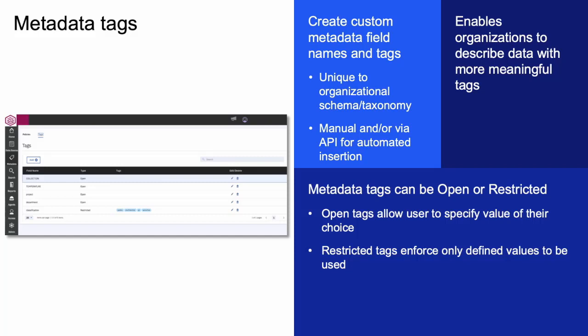There are two types of tags, open and restricted. As the name implies, open tags are those that can have any value assigned to them. Administrators can choose to restrict the possible values of a tag, in which case the tag becomes a restricted tag. There is a third type of tag called a characteristics tag, which can be used for more granular classification of data.